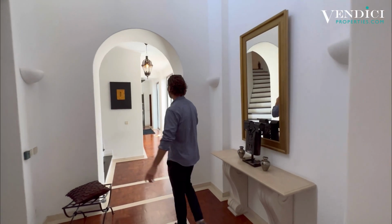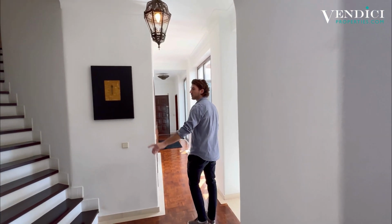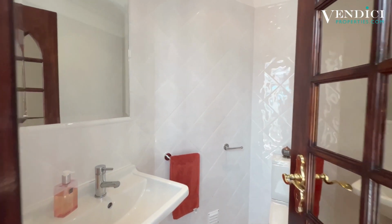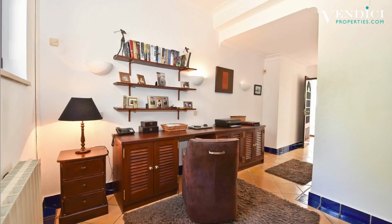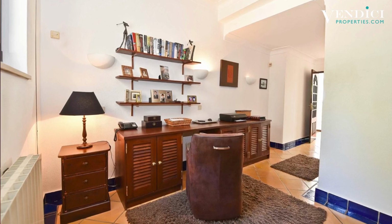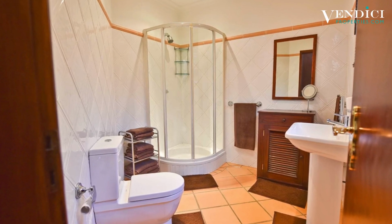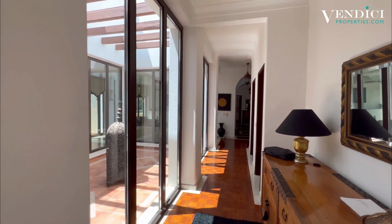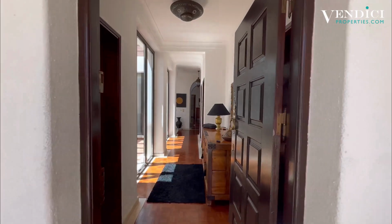Continuing to move this way through the hall, obviously access upstairs, beautiful staircase. Downstairs guest cloakroom. This room is the 4th bedroom on this level. It's currently set up as an office, but it has an ensuite and could well be turned back into a bedroom. We've got the utility area and then the back door access to the double garage, which is just on this side in the driveway.